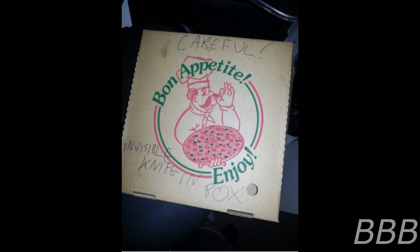SCP-2124 is as vulnerable to damage as any cardboard pizza box, and care should be taken during testing to avoid any deterioration. A human being attempting to consciously pick up the knife or find the knife is successful in finding such an object. Note: after test 2124-2, it is recommended that subjects testing SCP-2124 are instructed to pick up the handle of the knife. Designated an instance of SCP-2124-1.